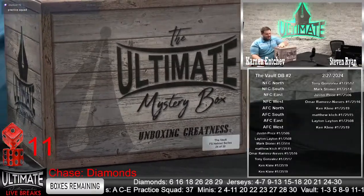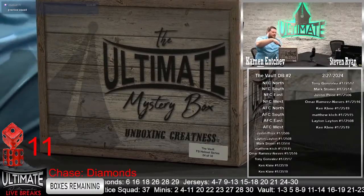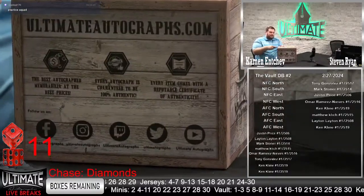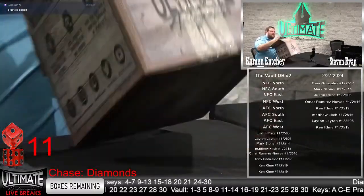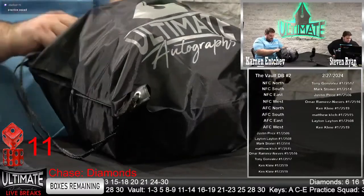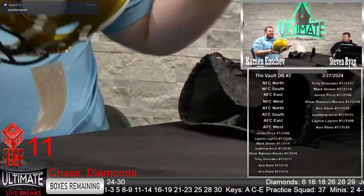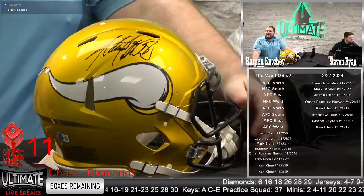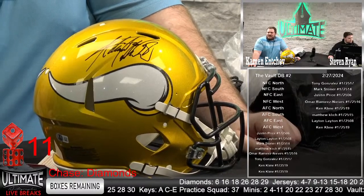Here we go, box 24 out of 30 in the vault. This one feels kind of heavy, Steven. I think it's definitely an authentic. Is it a headliner, though? Oh, yeah. Oh, yes. How about all day Adrian Peterson on the Viking Flash Authentic? That's the NFC North. That's Tony Gonzalez.